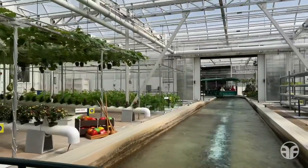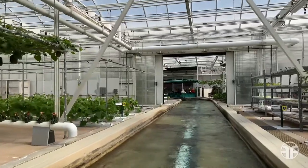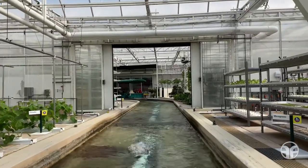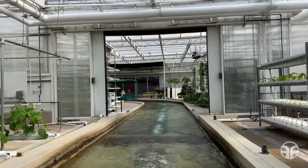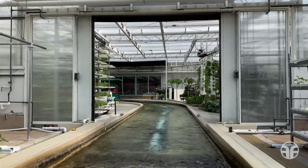Some of our best ideas have been inspired by nature, like these fruit and vegetable trees. By growing these ground plants vertically, we can increase yields and better control diseases. These crops taste as good as they look. In fact, we serve more than 15 tons of produce from our greenhouses in restaurants here at the land every year.